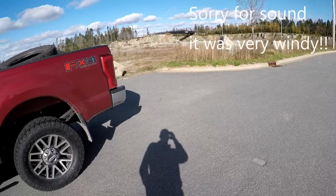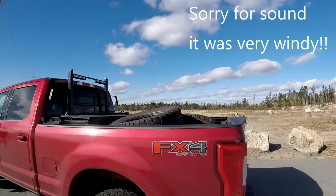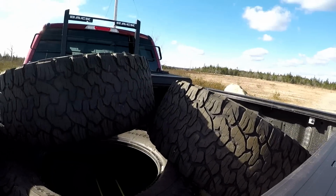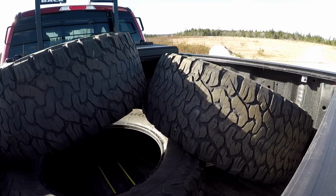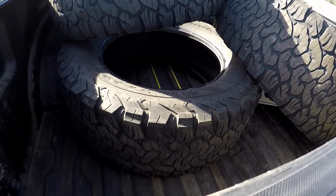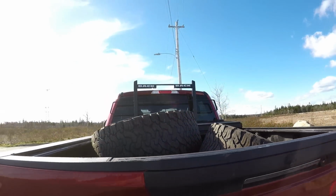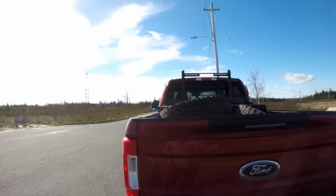Alright guys, hold up. Okay guys, they are on. There's the old tires, BFG KO2s. Still some wear left on them. I'll get a few dollars out of them. Someone will buy them. Everyone likes big, aggressive looking tires.